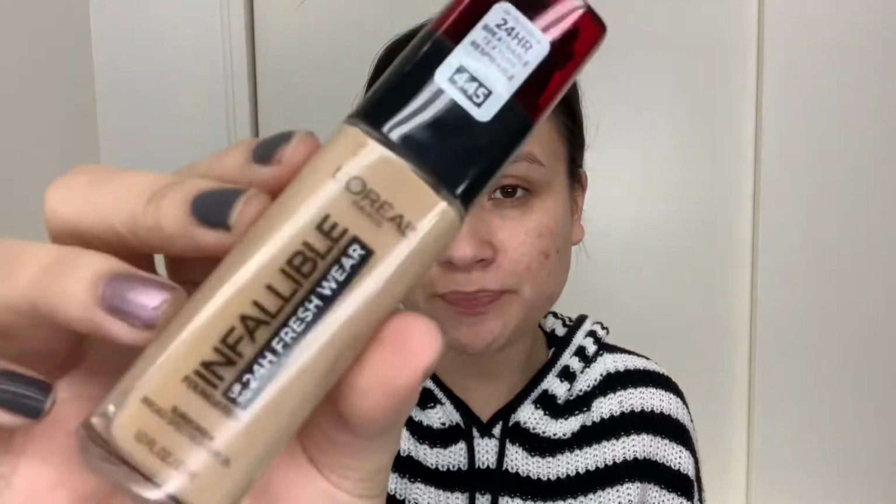For foundation, I am going to try the new L'Oreal Infallible up to 24 hours Fresh Wear Foundation. This is in 445. It's in the shade Vanilla, and this is what it looks like. So I heard a lot of really good things about this foundation. It is a little bit newer on the market. I'm not sure if this is my shade. I try to find the, well, this is what I do.